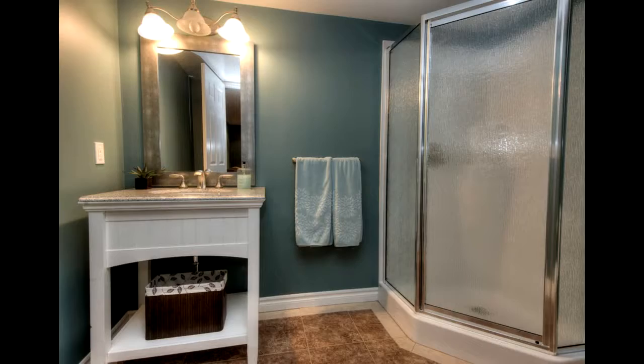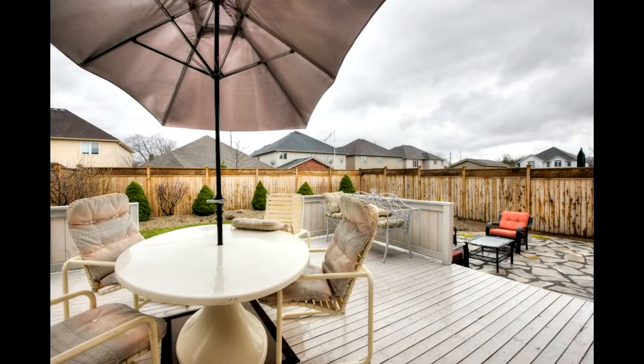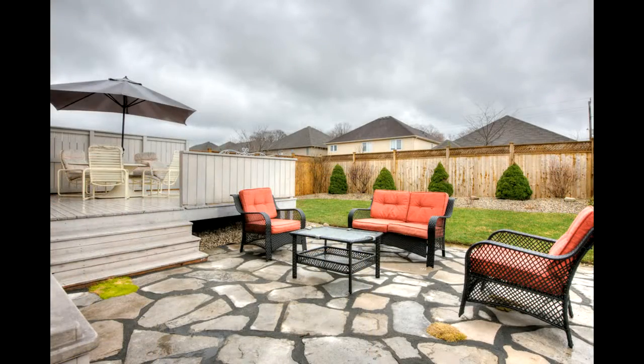No updates are required at the backyard. The deck is in place, and a natural patio area is the other option.